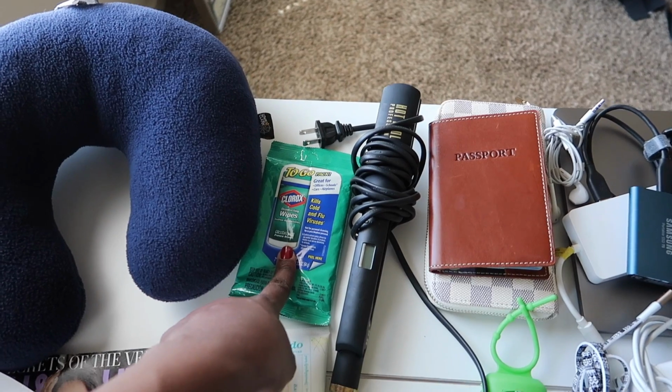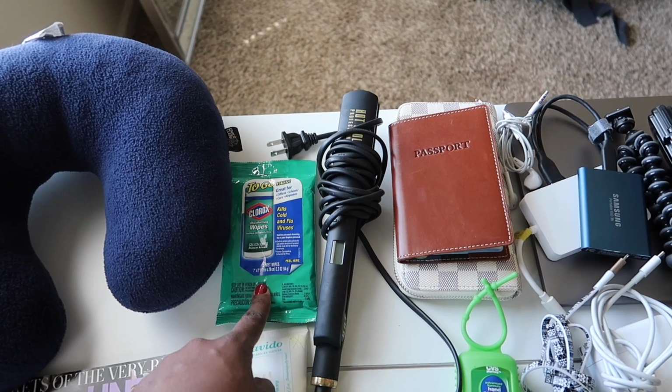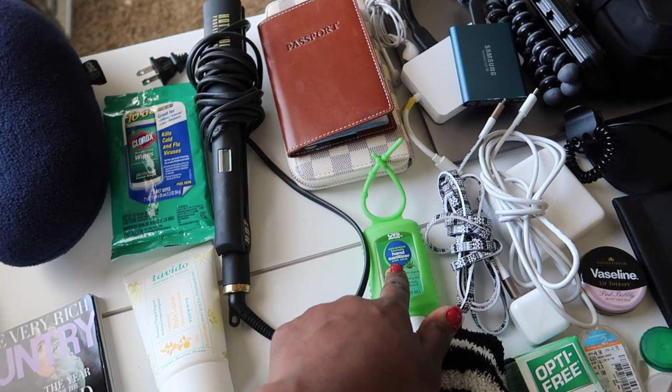There's Lysol wipes here because I like to wipe down everything before I sit down in my seat. I am a germaphobe, and that's just who I am. Here is some more antibacterial.